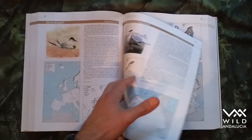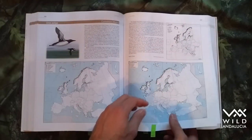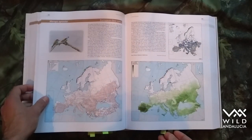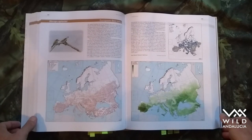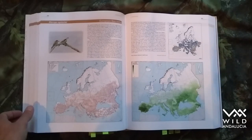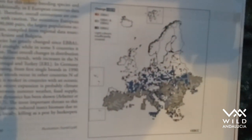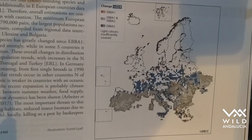We also find another interesting map here, which is the map of evolution of the species. For example, here we see the bee eater. So here in the bee eater, you find that there is a third map. Let's have a look in detail at this third map, which is up here on the right. Yes, this is the change map.